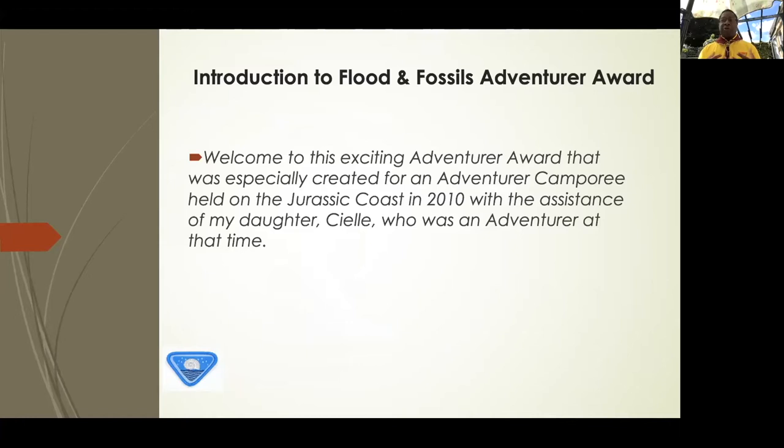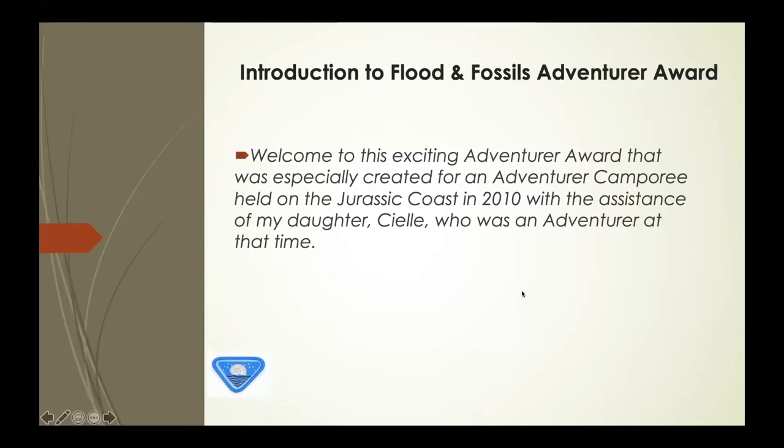Okay, so I'll just let you know as well, when this award was created, my oldest daughter was just about 8-9 years old at the time. So she was an adventurer and she was very, very involved in helping this award to be created. And I do have another daughter as well, who's younger, and my wife as well, everyone took part in creating this honor. So I want to recognize them for helping in creating this honor this time.